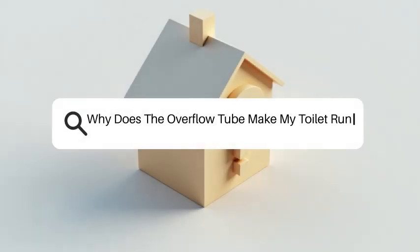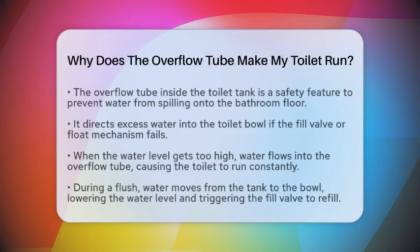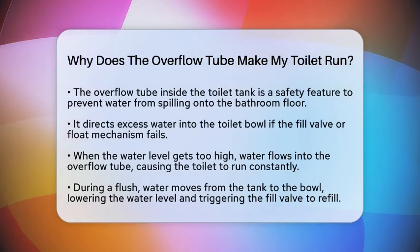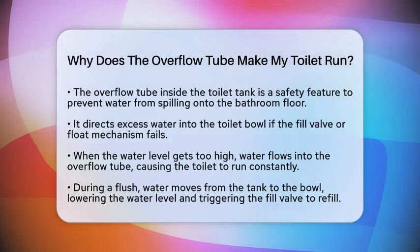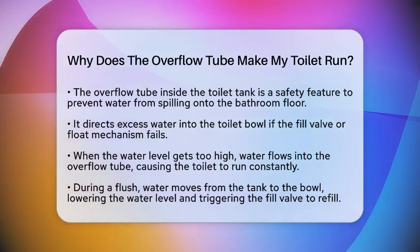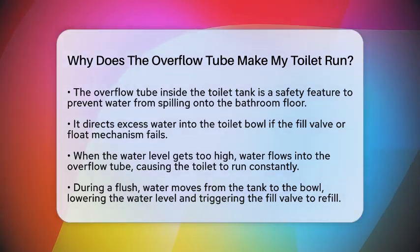Why does the overflow tube make my toilet run? Imagine hearing your toilet running constantly and wondering what's causing it. The culprit is often linked to the overflow tube inside your toilet tank. This tube is there as a safety feature to stop water from spilling onto the bathroom floor if the fill valve doesn't shut off properly.